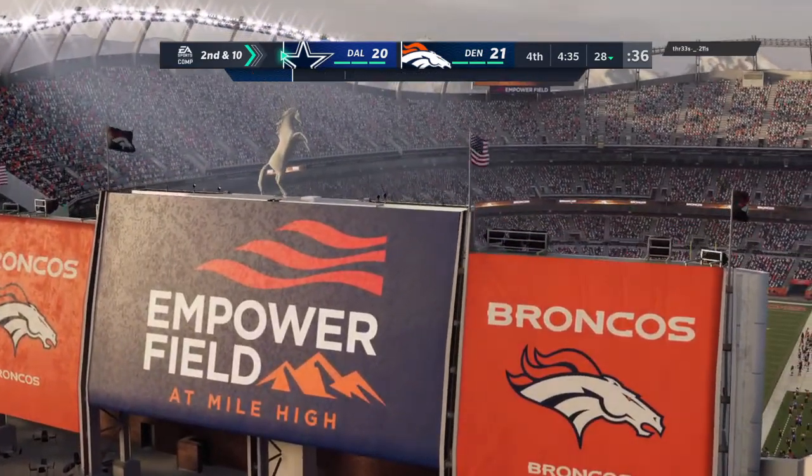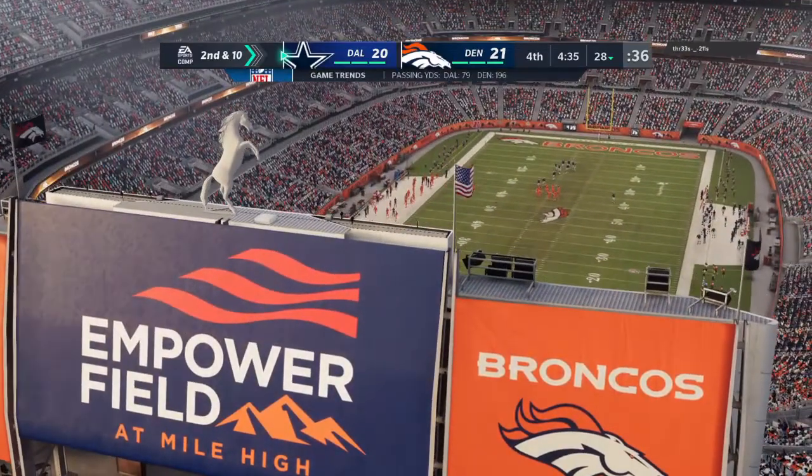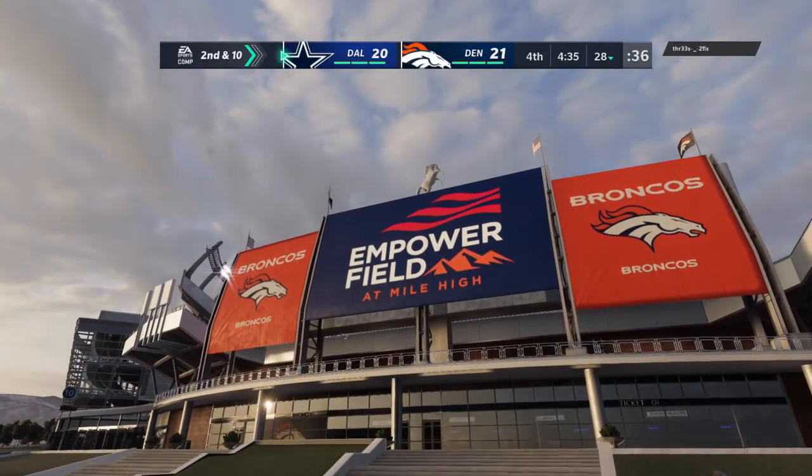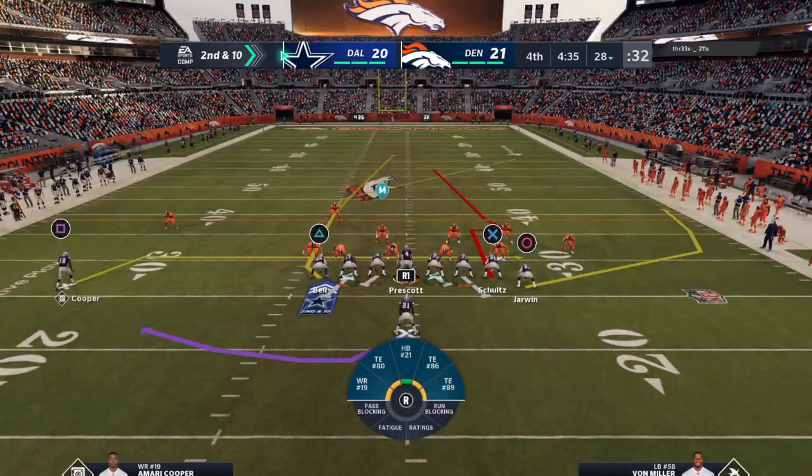Quarterbacks work all the time on manipulating the defense with their eyes and their head movement. In this case, he just stared the receiver down. That allowed for excellent coverage, able to knock that one away. So now they'll come up on 2nd and 10, once again from the 28.